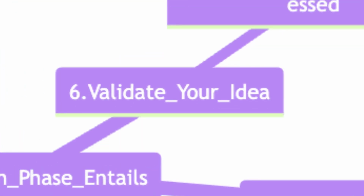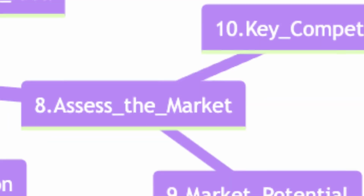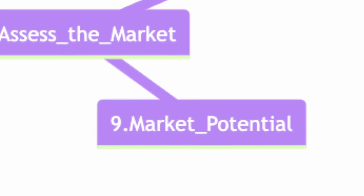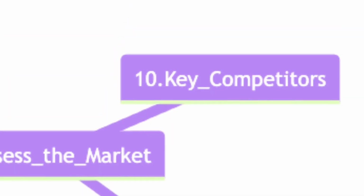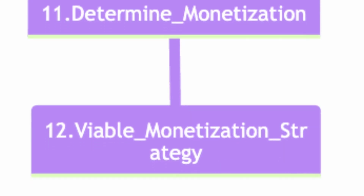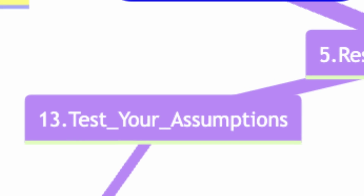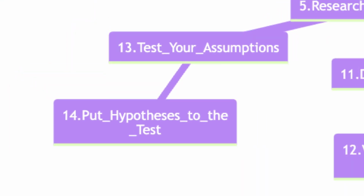Validate your idea. What specific pain point or need does your MVP address? Assess the market. Analyze the market potential and identify your key competitors. Determine monetization. Define a clear and viable monetization strategy. Test your assumptions. Put your hypotheses to the test to ensure they hold true.